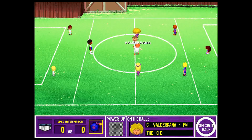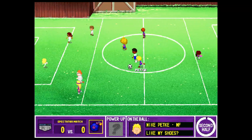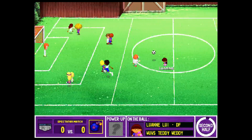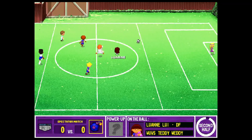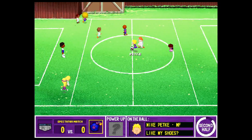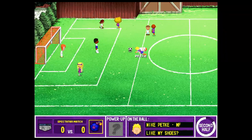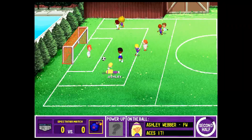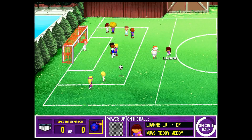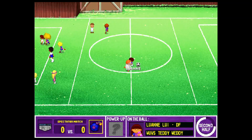Kansas City Wizards kick off to start the second half. Purple frees it up. She gathers the loose ball. Traps it. Heads up field. Nicely brought under control. Plays it over. Tries to settle it. He controls it. Advances it.